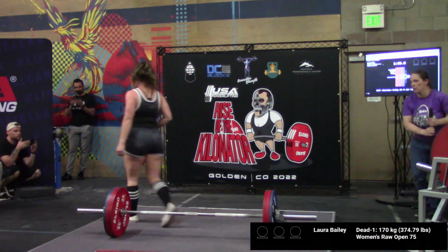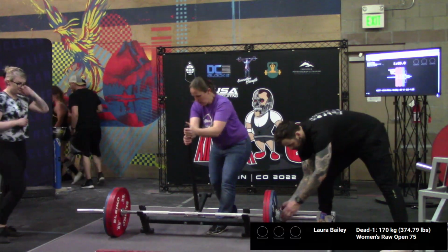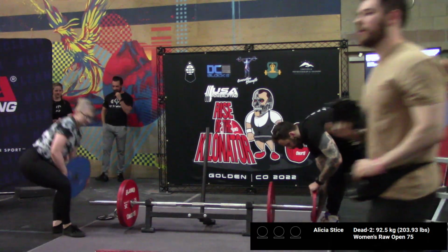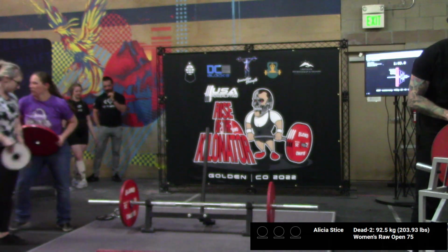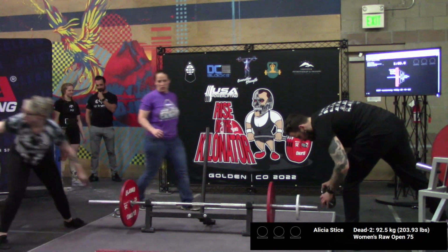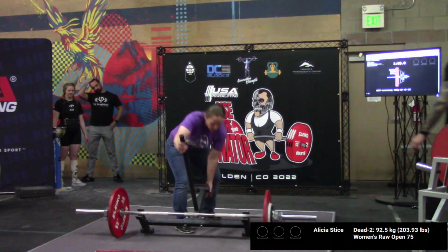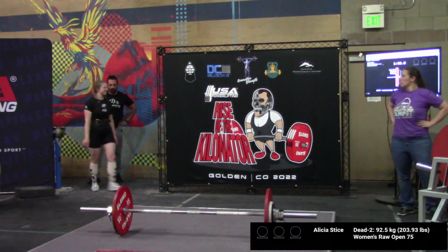This is Laura Bailey. And again, no shirts are required for the deadlift now. It used to be that men didn't have to wear them, but women did. And then that rule changed to nobody could not wear shirts. Everybody had to wear shirts. And this year, the rule has changed back to now anybody who does not want to wear a shirt doesn't have to. Okay, we're going back to the top of the order, it looks like, for Alicia Stice. Bar is loaded.